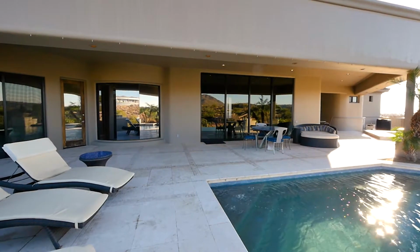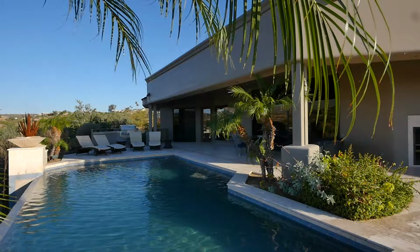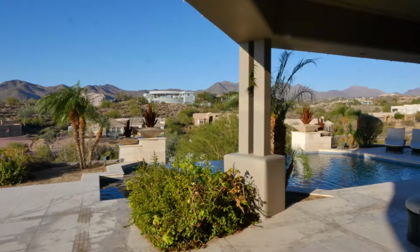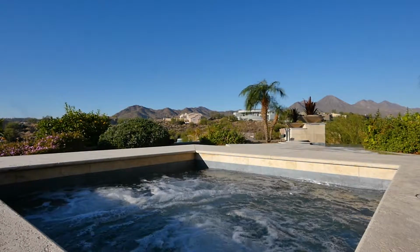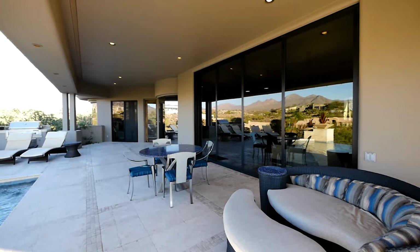The huge sliding doors open to the rear yard, where the perfect climate meets the ultimate outdoor living space, with a negative edge swimming pool, spa and large covered patio for dining or relaxing in this tranquil setting.